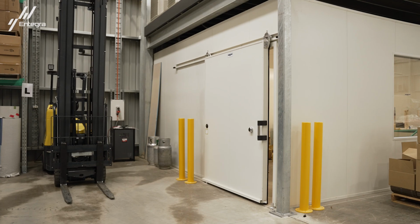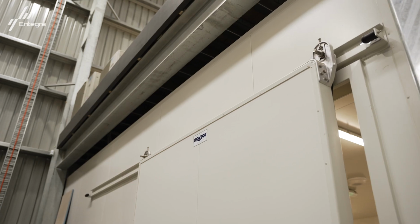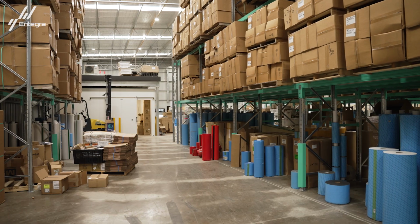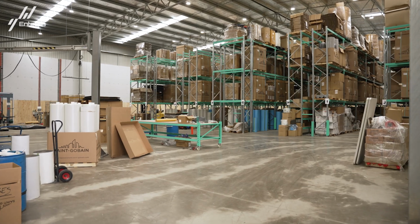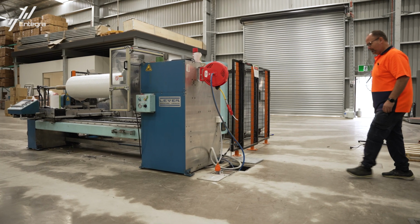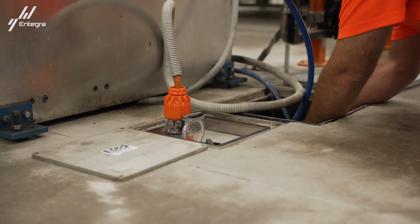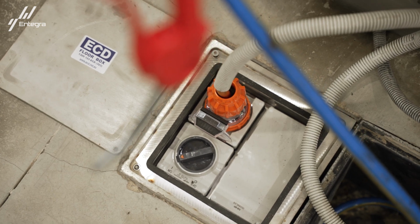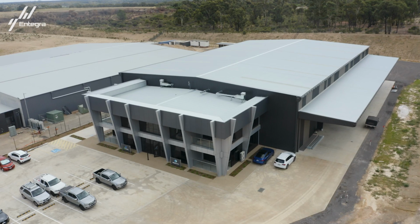They also gave us a temperature-controlled room, which is one of our specifications, and they went over and above what we needed. Also, they've put a special epoxy coating on our concrete floor, which makes it easier to keep the building clean. Another standout feature with this building was all the services in the factory running to the machines are sub-concrete, which allows for cleanliness, but it also makes it a safer environment for our staff. There's no tripping hazards.